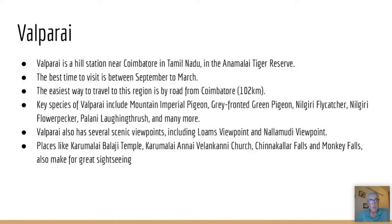So moving down slightly, we came up to Ooty, hopefully saw our black and orange flycatchers and our Kashmir flycatchers, and then we come down the other side of Coimbatore, the other side of the Palghat Gap, to Valparai, which is in Tamil Nadu. Ooty was also in Tamil Nadu. It's part of the Annamalai Tiger Reserve. And again, a nice extensive area of forest, with a lot of good Western Ghats birds.